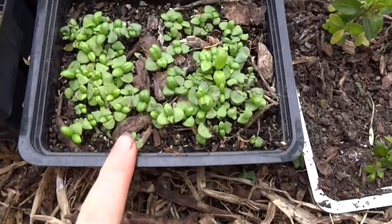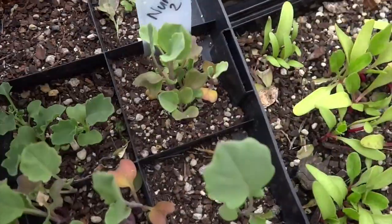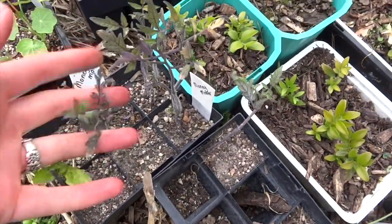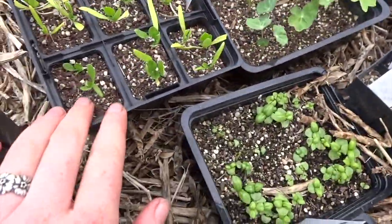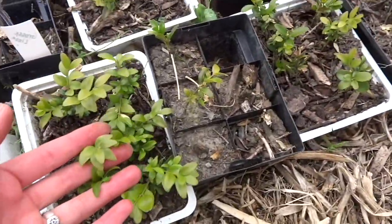We've got a whole lot of basil, some beetroot, some more marigolds, some more zucchinis, number 1 and number 2, which I wasn't too sure which they are, so we're going to see once they grow. More basil. The tomatoes aren't doing too well, they've got a bit too dry. Some more nasturtiums, some spinach, some buttercrunch, and here are a whole lot of my Buxus hedges, which I grew last year.